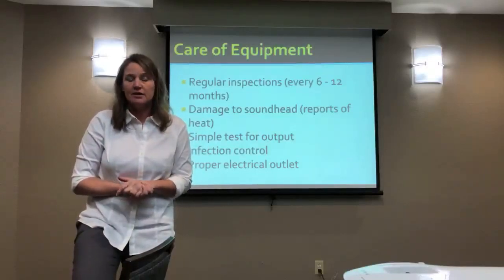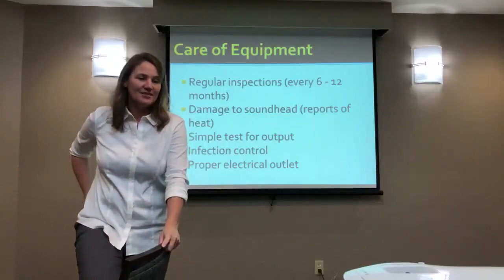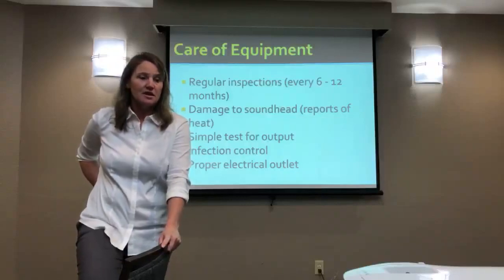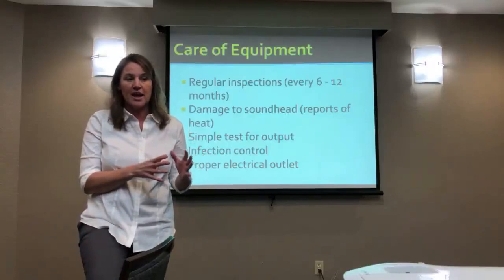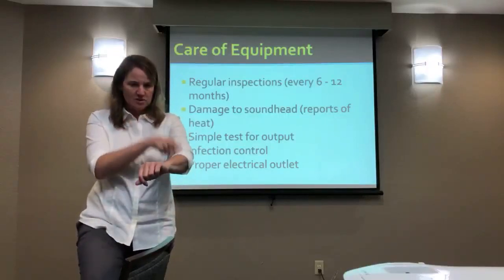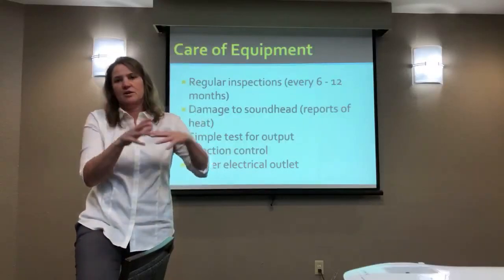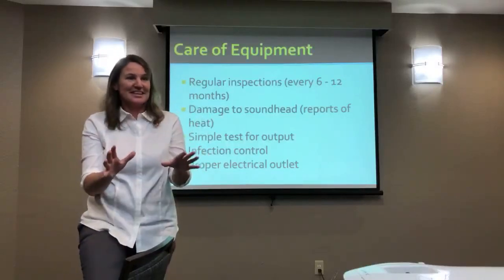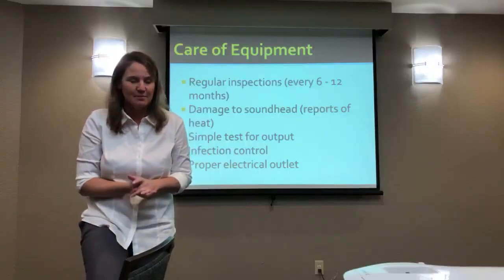Damage to the sound head. This is another thing I told you guys yesterday, that when I graduated college, I was really afraid of these modalities, very much so, because my instructor had us do things that were scary. He had us hold the ultrasound stationary until it started to hurt. He was worried we were going to hurt somebody, obviously, and he scared us enough that we were probably all terrified of even using that modality.